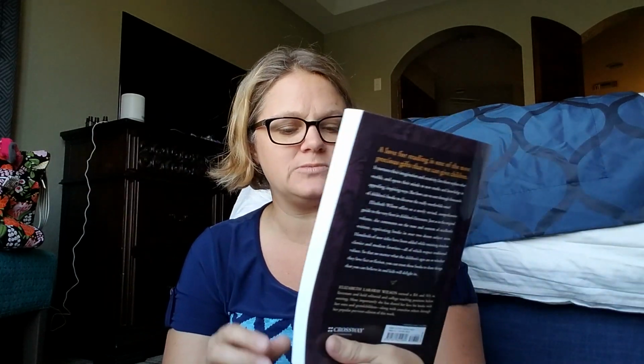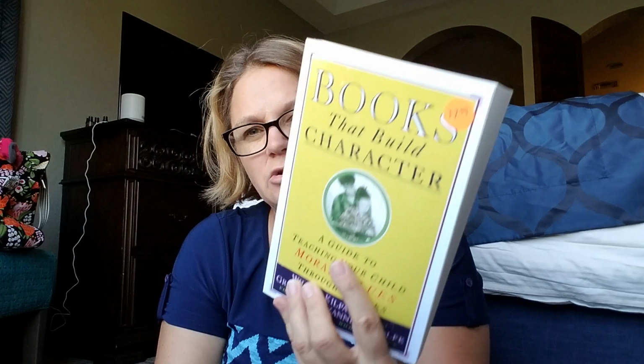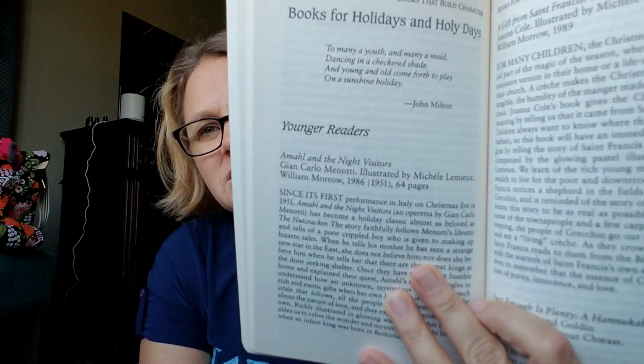And I decided this one's published by Crossway. So that's a Christian Bible publisher. So they're going to be of that stance. And it's by Elizabeth Wilson. And this one is published by Touchstone Books. And, books for holidays and holy days. And it gives you young readers, and it gives you a little synopsis about those. So that's what I bought.